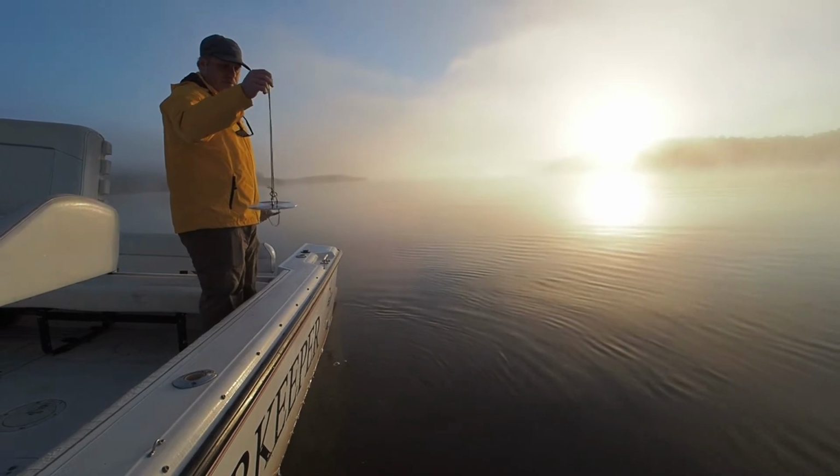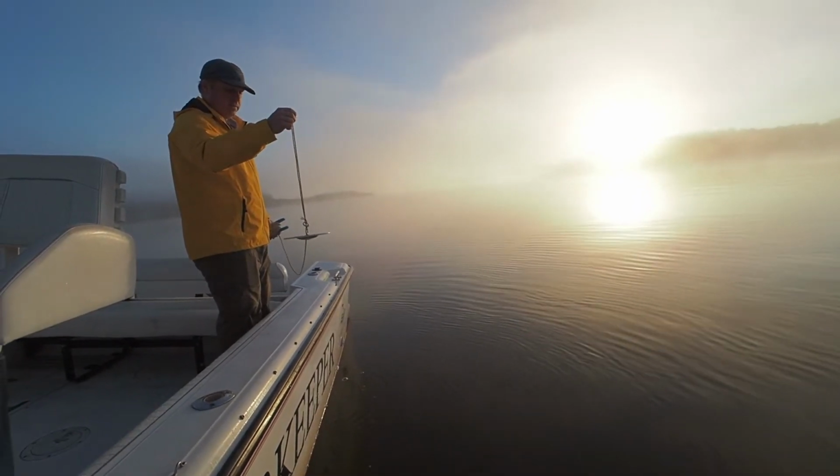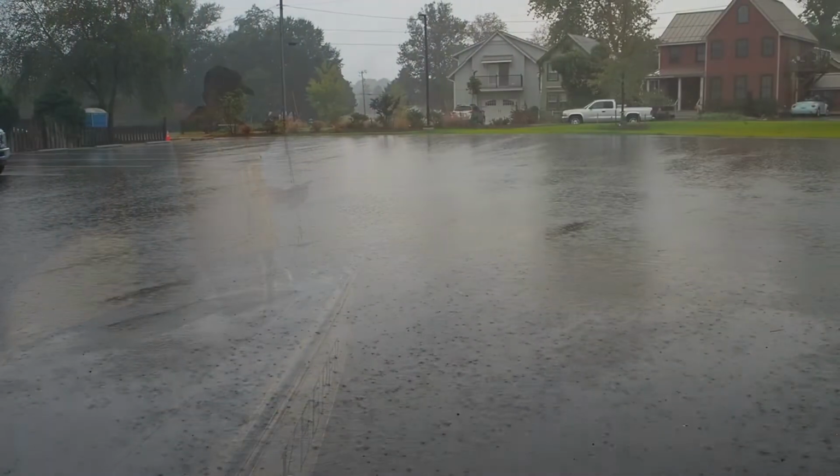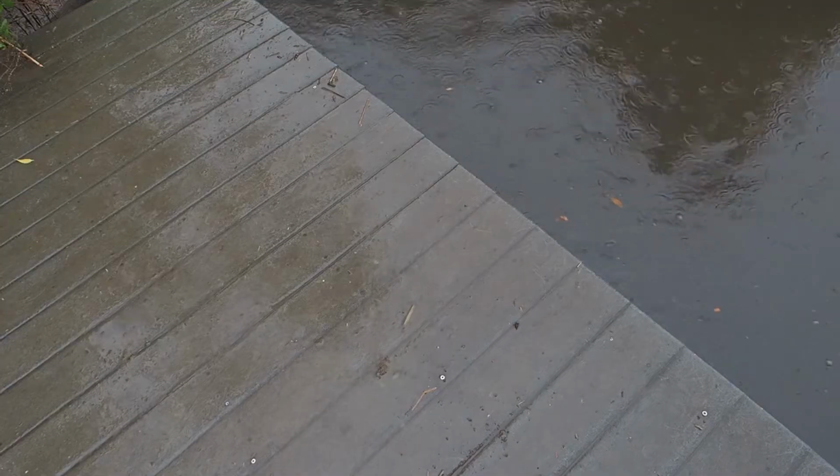So water clarity is about 1.5 feet right here, and it was a lot higher than this before we had the rain over the past couple days. So rain really impacts our water clarity here because we have more sediment that gets washed into the river when it rains.